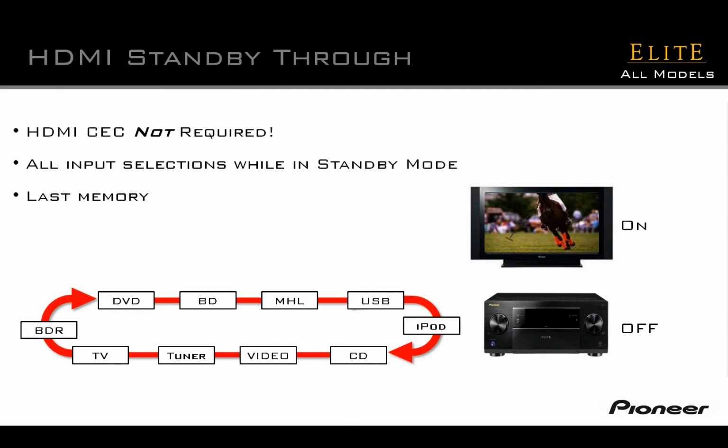Well, the reason this didn't work in the past, even though it was a great idea, is that it required CEC, which is the Consumer Electronics Control Protocol. And last time I looked, there was no CEC built into any satellite or cable boxes. So if you turned your satellite or cable box on, the receiver, which was in the standby mode, didn't do anything because it didn't see the signal. There was no CEC in it. So it wouldn't send that audio and video directly to your TV.